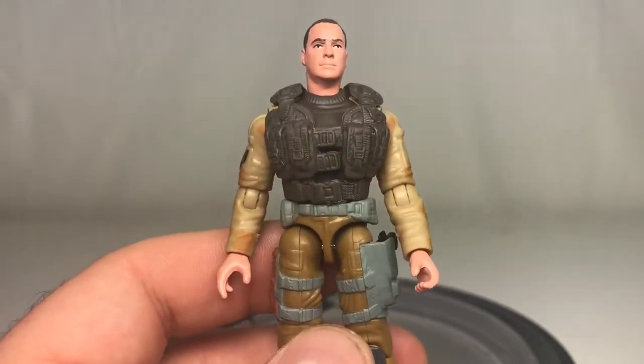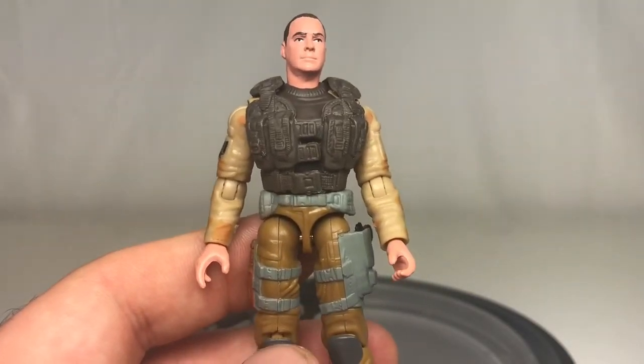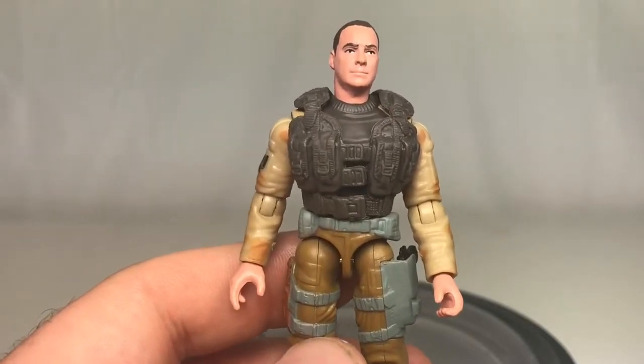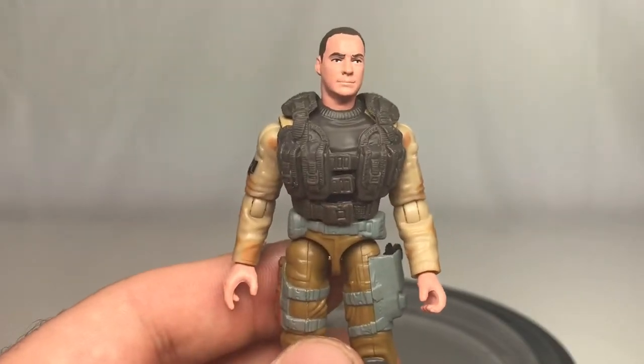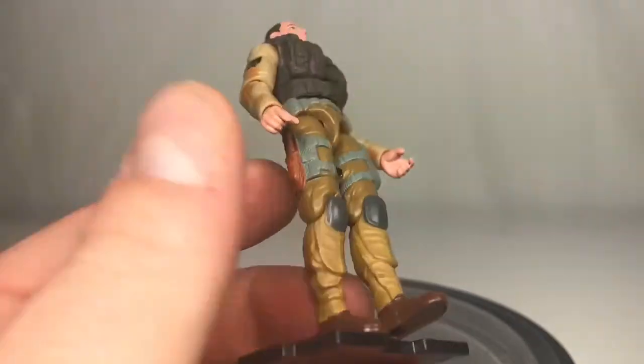I really do like the plethora of different colors that we have here. Not everything needs to match. It's not a fashion show here. I know there's a lot of G.I. Joe collectors out there who say everything must match, but not for me. I don't really care. As long as they're tactical looking, I'm good with it.